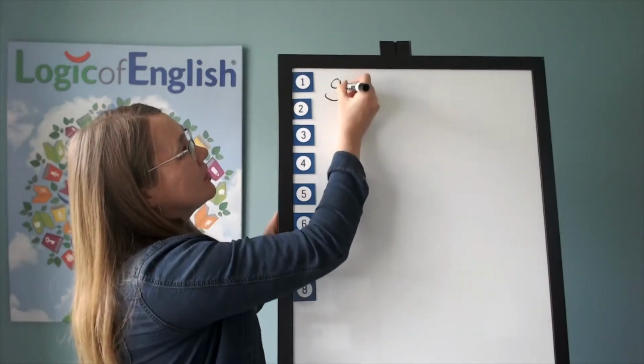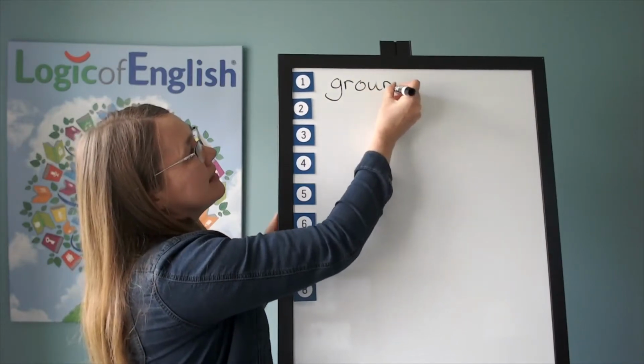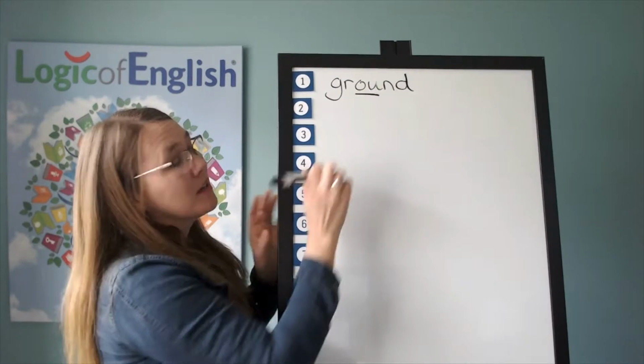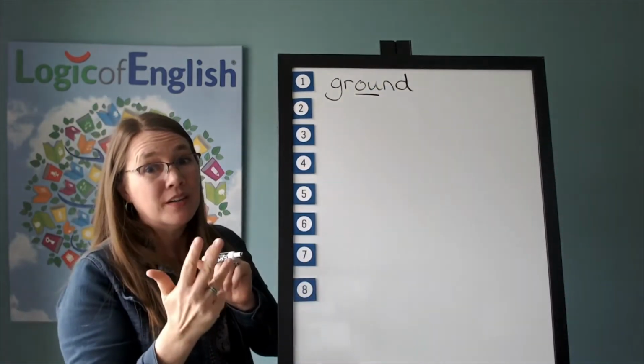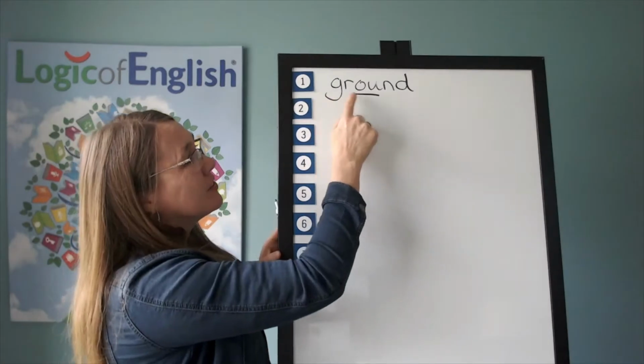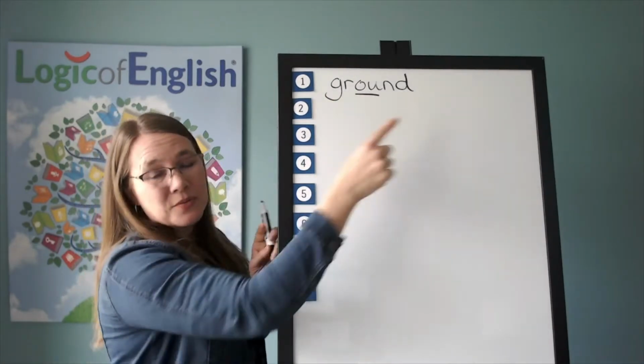G, ow, n, d. And how do we mark it? We'll underline the ow. What sound of ow, o, u, is this? It's the first one. Let's read it. G, ow, n, d. Ground.